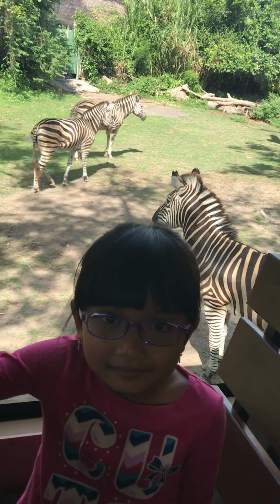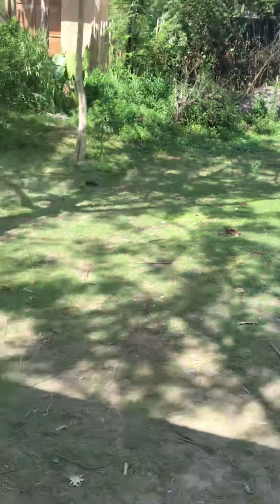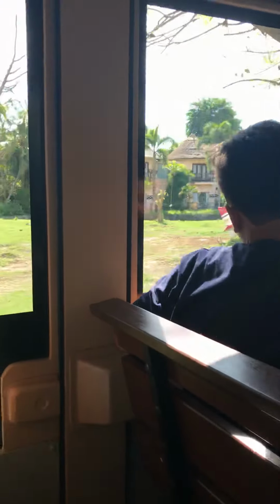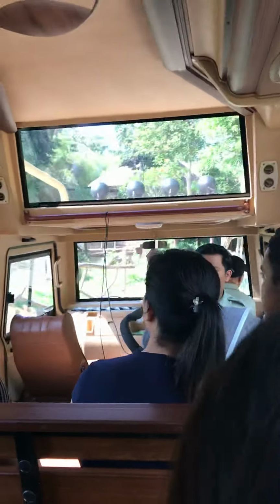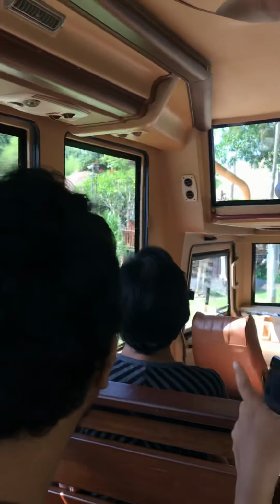In Bali Safari, we also have accommodation, Mara River Safari Lodge. You can stay here and enjoy the African panorama and the animals too. If you're lucky, you can hear the roar of the lions in the morning.